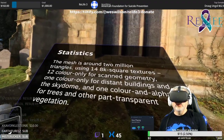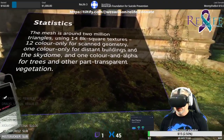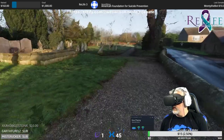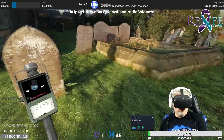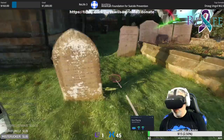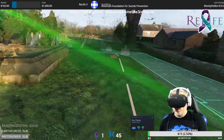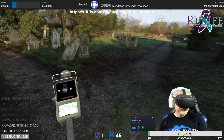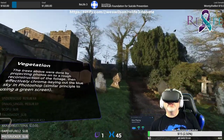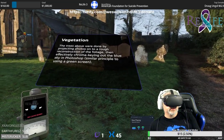The mesh around the 2 million triangle. There's 2 million triangles in here? Wow. The trees above were done by projecting photos onto a rough reconstruction of the foliage.